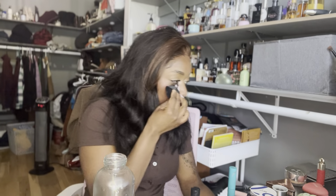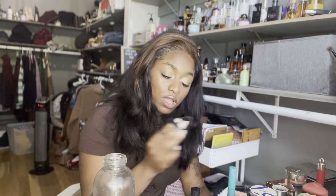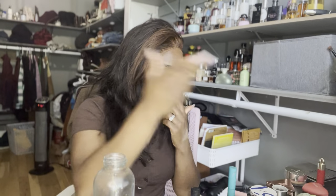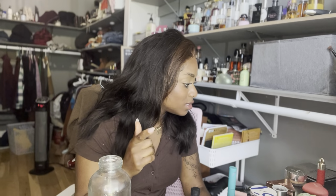Because I have under eye, my under eyes aren't swollen, they're fine lined. And it just looks like new. Literally, it takes me 20 seconds, if that. Maybe 8, 10. So I really like that. I think it's great. Those are setting sprays.